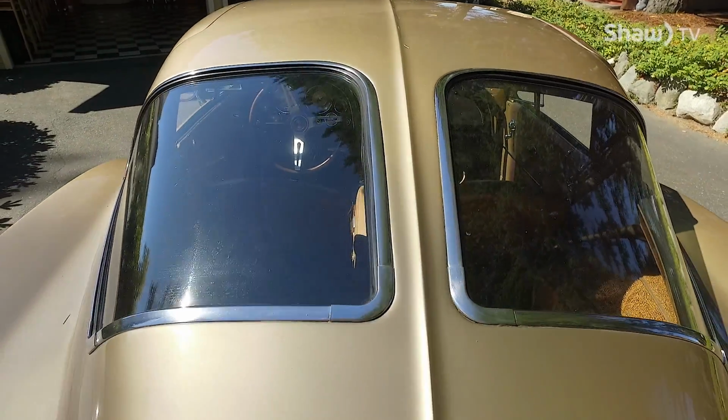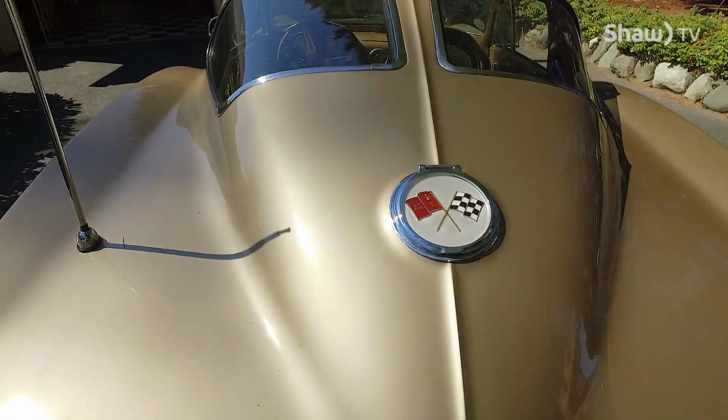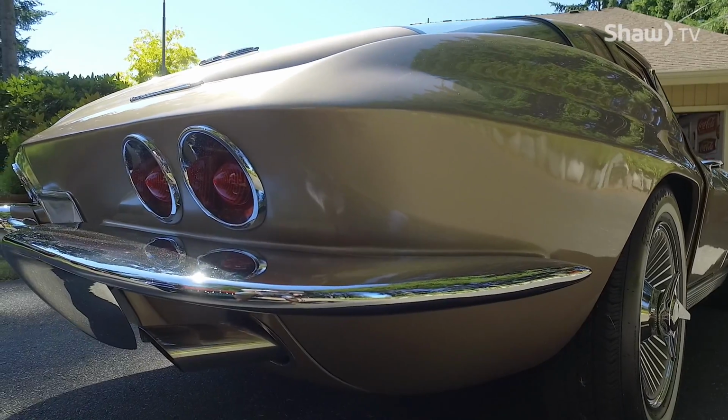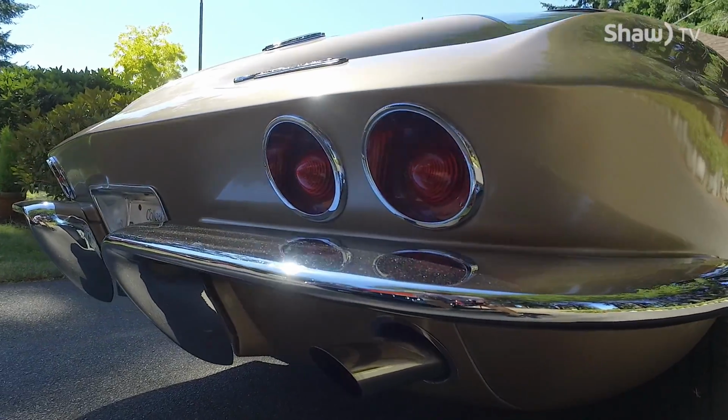It's always been my dream to have a 63 Corvette. I had some good friends in the Victoria Corvette Club who told me finally one guy heard about a fellow up in Duncannon who had one of these in a storage unit for about 10 years. Oh my goodness.